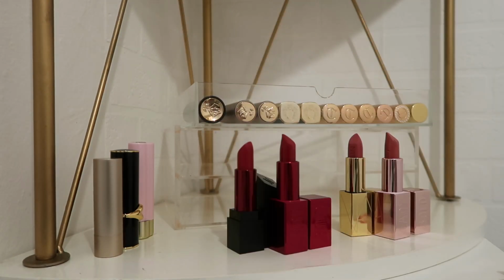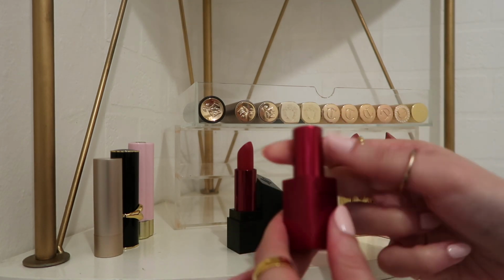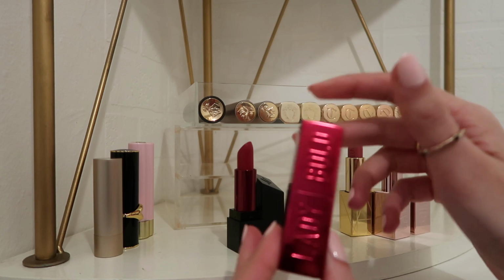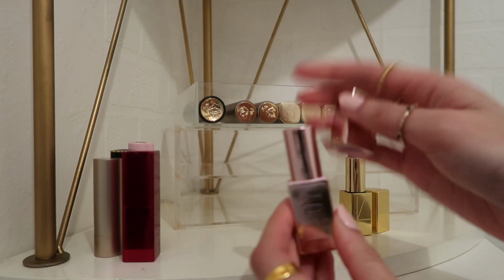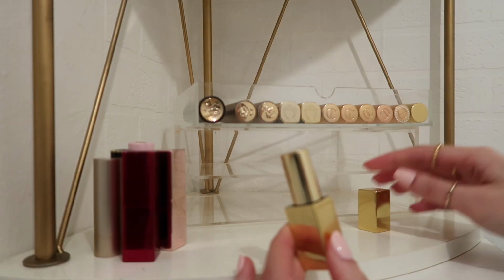And then here is where we get to the hard part, because I kind of feel like these are all very similar. However, I'm going to keep Lady Bold from Too Faced because it's the namesake of this collection. Decluttering the Morphe lipstick, keeping this Lady Bold, and also going to keep the NARS.